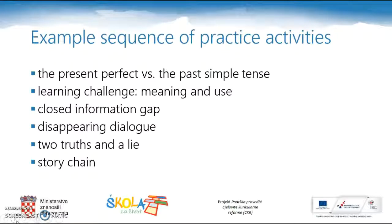Story chain. Students are in a circle, thinking about the lies they said about themselves in the previous activity. The first student has to change the lie to be true and say it aloud. For example, I'm Anna and I have never liked getting up early in the morning. The next student has to repeat what was said and change his or her lie as well, and so on. For example, her name is Anna and she has never liked getting up early in the morning. My name is Leo and I have always been afraid of spiders.